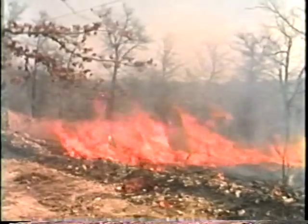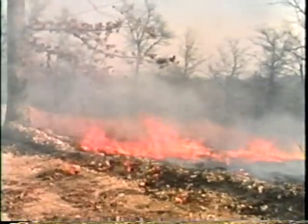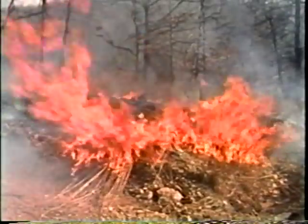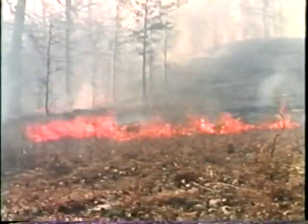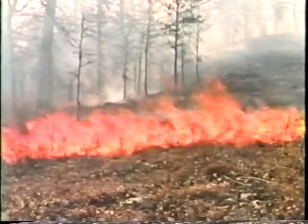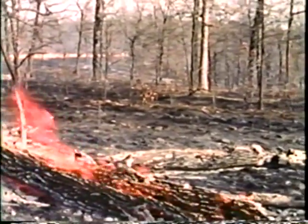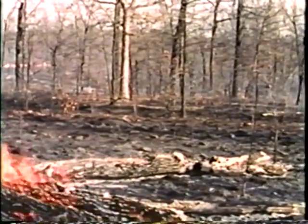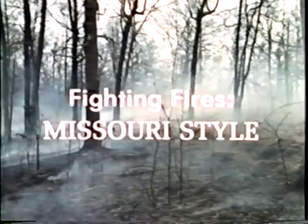This film will acquaint the firefighter with the various conditions, techniques, and tools most often used in suppressing wildfires in Missouri. Because water is not always available, selecting the proper tools and knowing how to use them is important. Fires burn differently in hardwood leaves than in dry grass. Since these are the major fuel types, we'll see how tools and tactics differ for each situation in Fighting Fires, Missouri style.